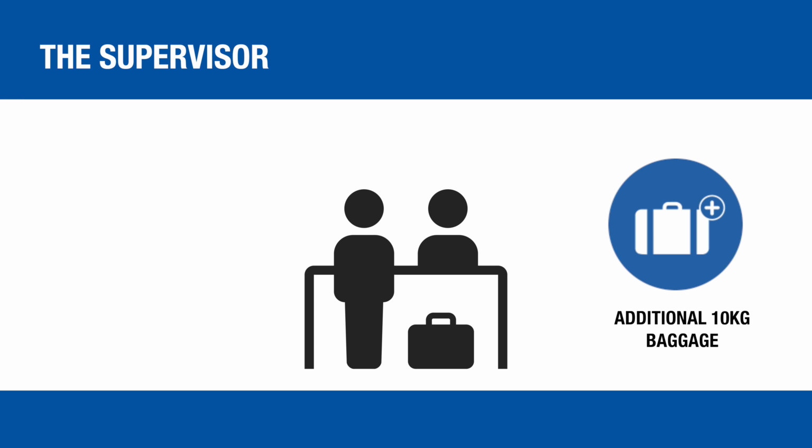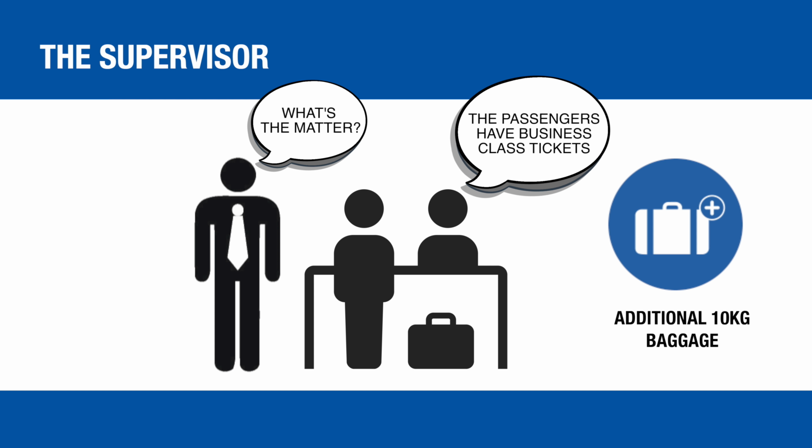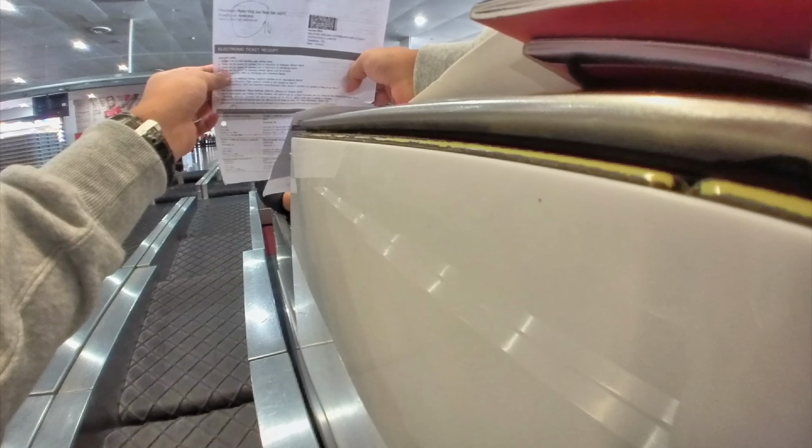Fortunately, the ground crew was very patient and knowledgeable. She noted to her supervisors that we had been allocated business class seats on the computer system, and hence should have received our additional baggage allowance. After some back and forth with her supervisors, they finally relented and admitted that it was a computer error. And we were finally checked in.